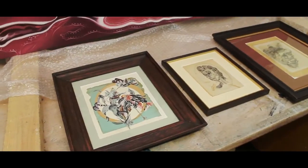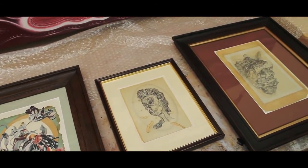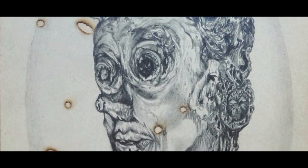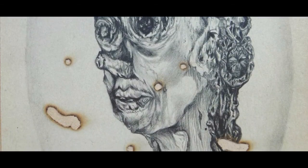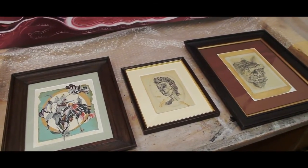So I've been working on a series of drawings. This drawing was the first in the series. She's called Lady Forget-Me-Not, and this is a piece that was in the Gerwood Drawing Prize. All of these works look at natural matter, so they're made up of things that are found in gardens and parks and so on.